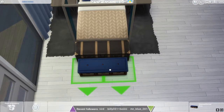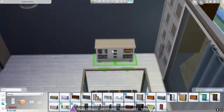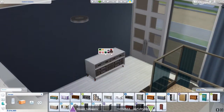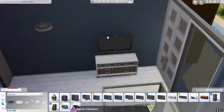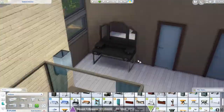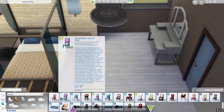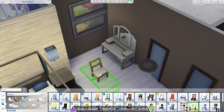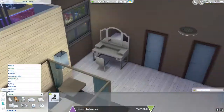Just putting in a table at the end of the bed, and then some dressers, which we put a TV above. I ended up changing the dresser because I wanted to get a dresser in the same color that the bed is in, but there is none, I don't think. No, actually, that's a lie. I remember now, there is one. But not the style that I wanted for this build, for this room in any case.